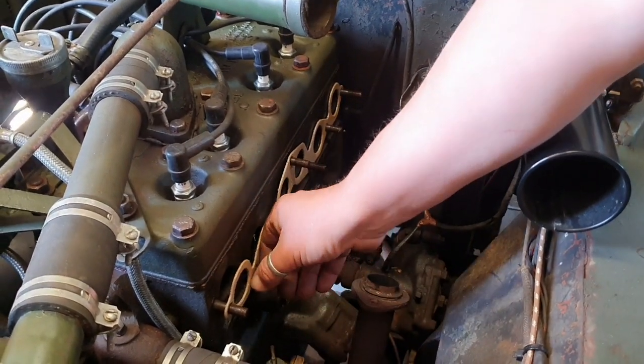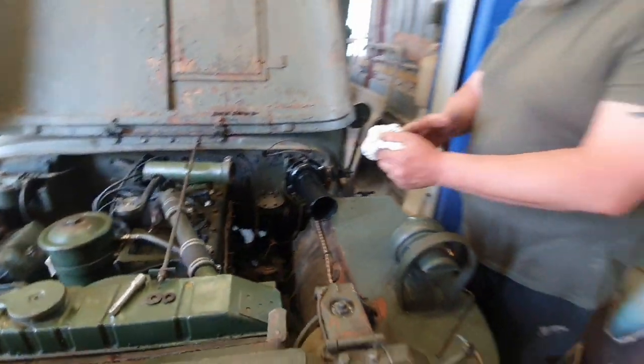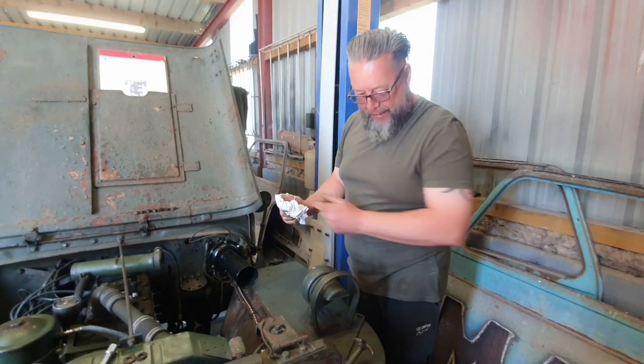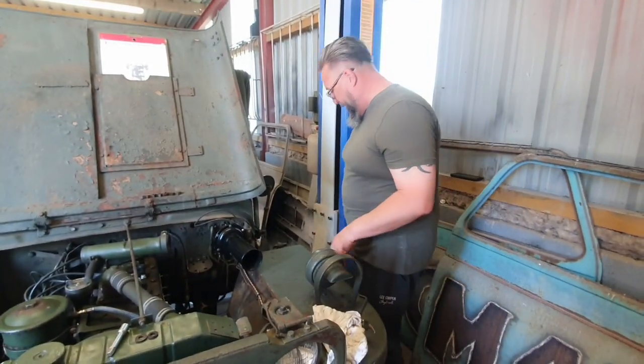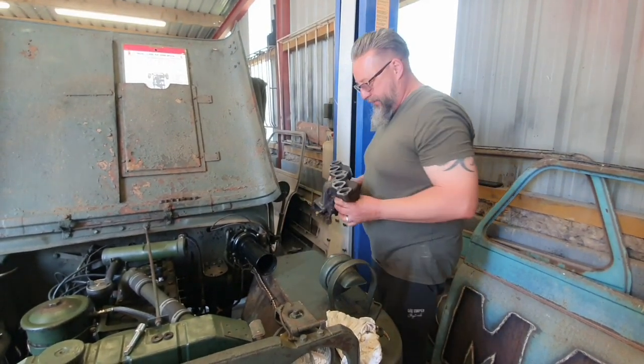Manifold. Said that in front of the missus the other day. She said, what are you saying? I said, what do you mean? I said, well, I've got to get a manifold for the Jeep. What were you saying in the 80s? Right. Anyway, little things and all that.